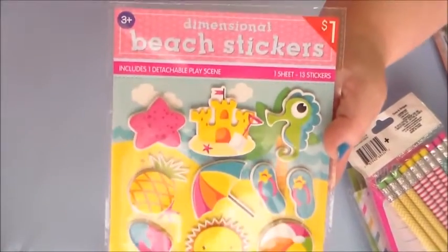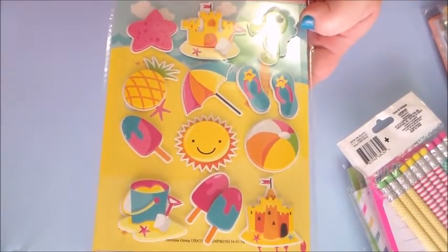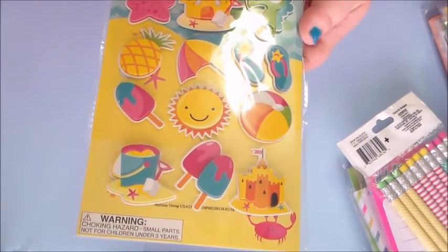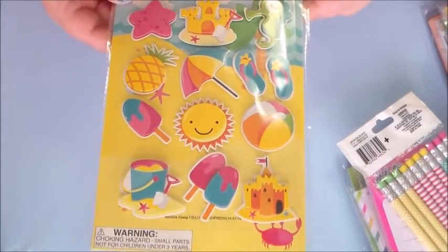But anyway, and then I got just one set of these stickers here. I always like to pick up the three-dimensional stickers. Very cute. With a star and a castle and a seahorse, a pineapple, an umbrella, a sun, popsicle, sandcastle, and sand bucket. Yeah, very cute, very bright spring colors. Or spring summery colors, I should say. Very, very happy to be seeing sunshine. As you can maybe tell, there's some sun trying to come in my window right now.